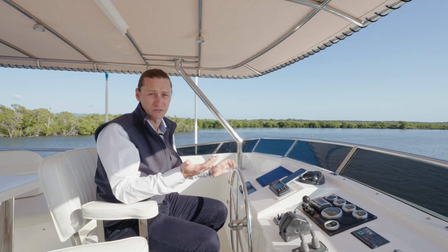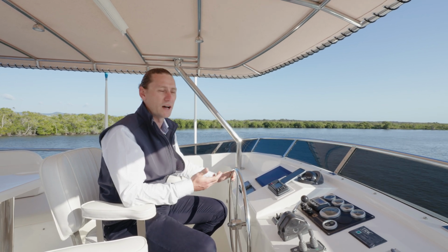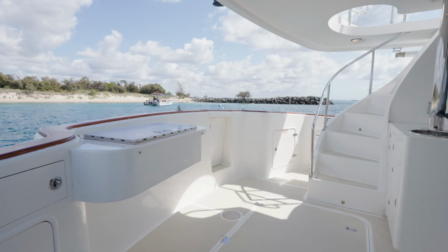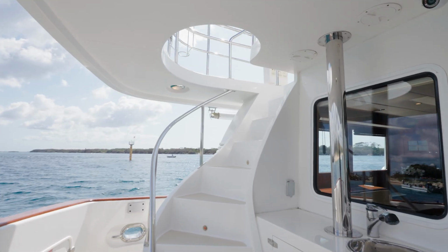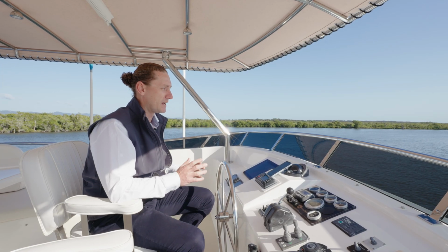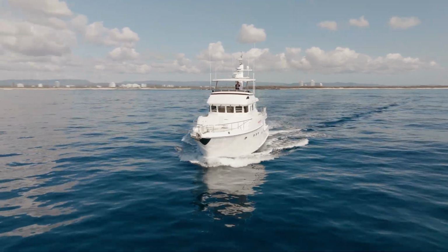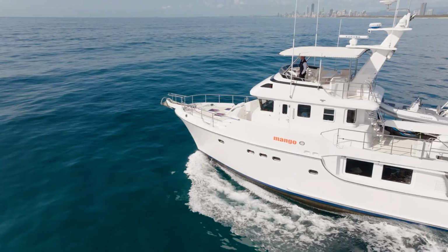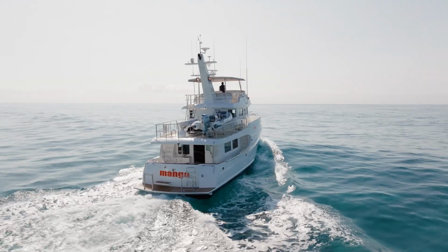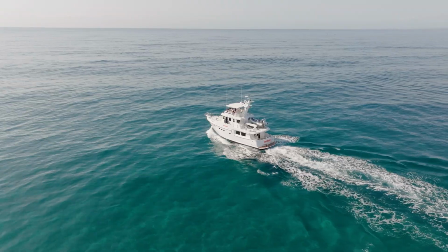So this is the Nordhavn 55, one of the most popular boats in the extensive Nordhavn range, and they went on to become the Nordhavn 60, but this is just such a well-proportioned boat. I was fortunate enough to bring a 60 across the Pacific about 10 years ago, and their seakeeping is just phenomenal. The boat will handle more than the crew ever will, and the second you're on board, you know that this boat is going to look after you. You don't have to look after it.